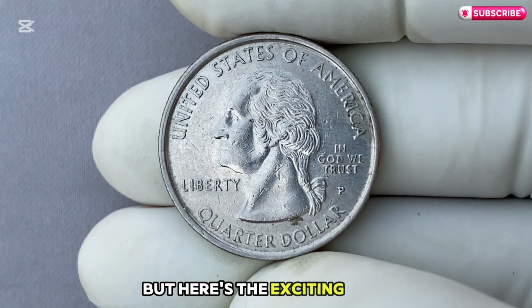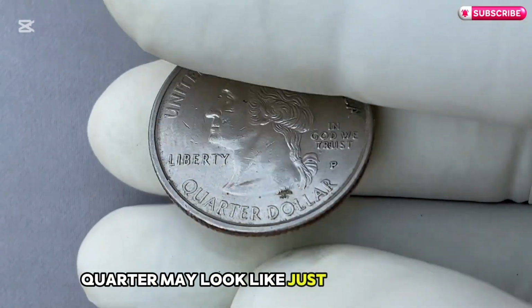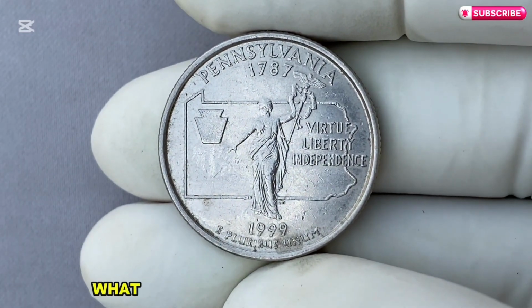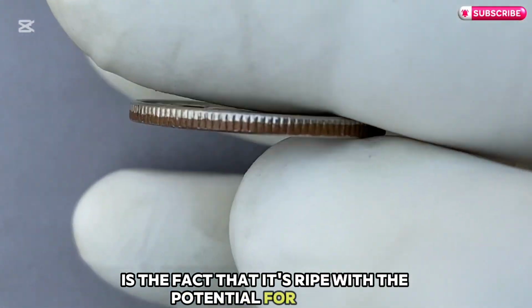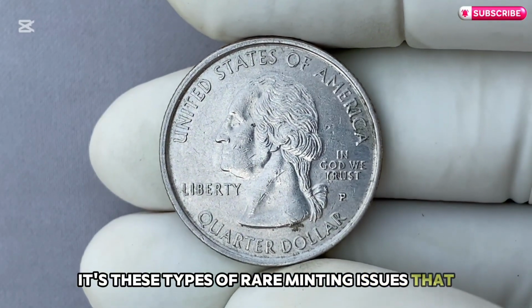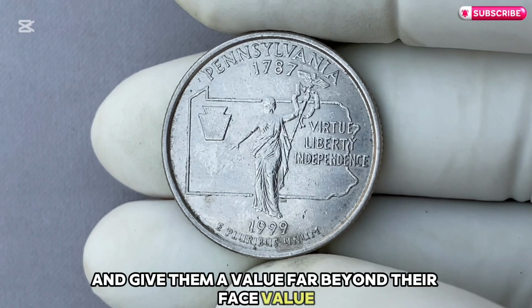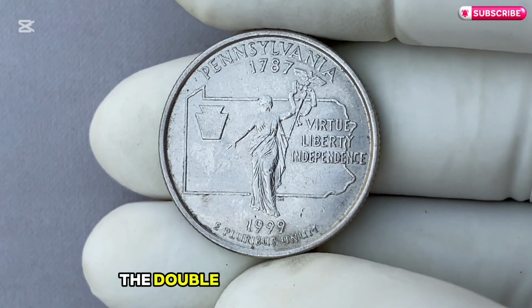But here's the exciting part. While the 1999 Pennsylvania Quarter may look like just another coin in your collection, there's much more beneath the surface. What makes this quarter truly special is the fact that it's ripe with the potential for errors that could make it worth a small fortune. It's these types of rare minting issues that set certain coins apart and give them a value far beyond their face value. Now let's talk about one of the most exciting error types for this coin, the double die variety.